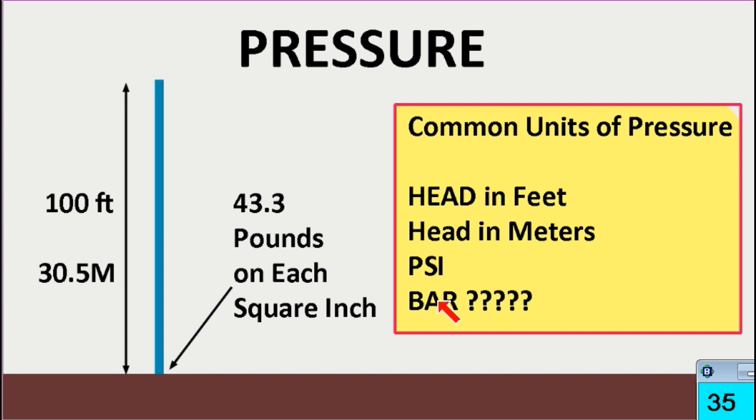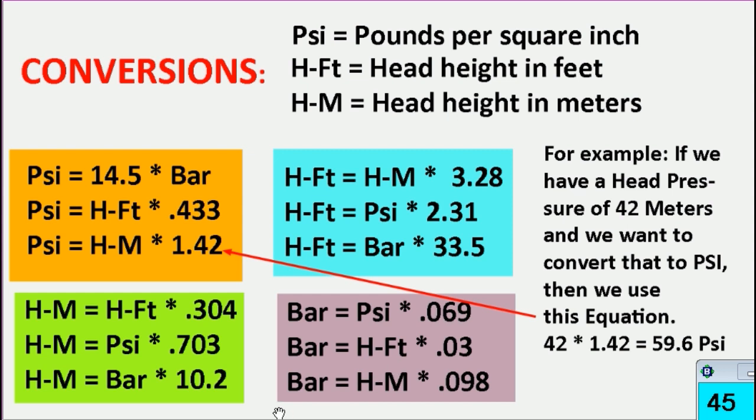There is also something called bar, which is very complicated. The best thing to know is that you can just convert any of these things to bar, or bar to any of these things. If we look at this following page, I have here a bunch of conversions. So you can look at this page to convert any unit to any other unit. It is important to be able to convert any unit to any other unit so that you can use the units that you're comfortable with and compare different pumps that use different units.